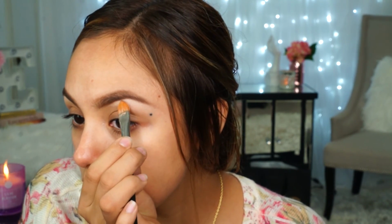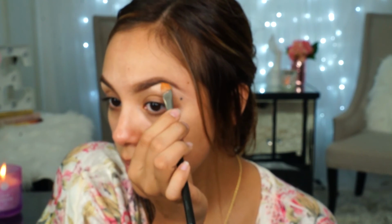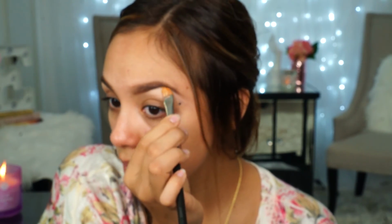And then when I have the desired shape, I'm gonna go in with a concealer. These are just from TNT Cosmetics. They can be used as a heavy foundation or concealers or contour highlighting. I'm just gonna take a light cool tone and use it under my brow.